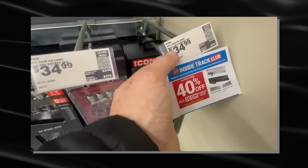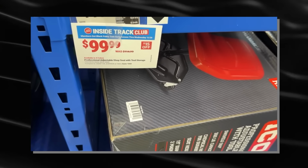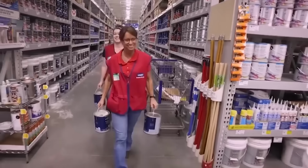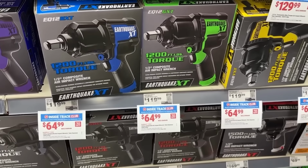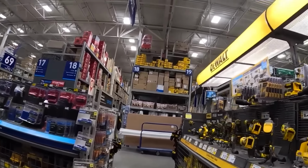That's not how sales are supposed to work. A real sale is temporary by design. It's meant to clear inventory, respond to competition, or move seasonal stock. When a sale stretches on indefinitely, it stops being a sale and starts being a presentation tactic.